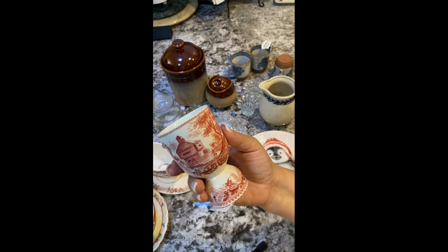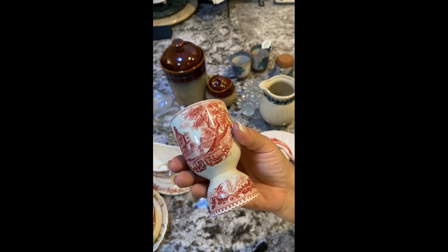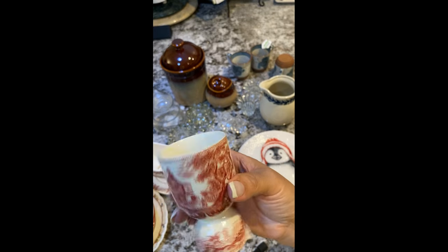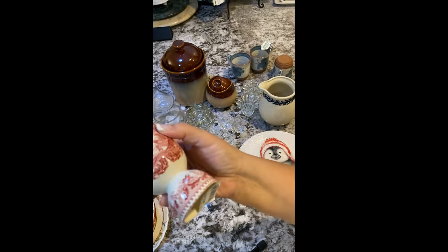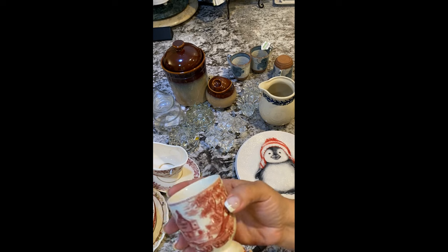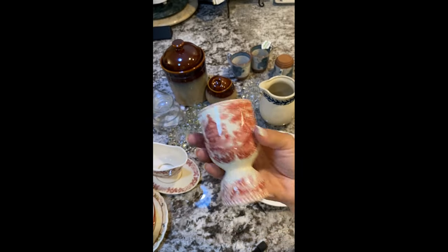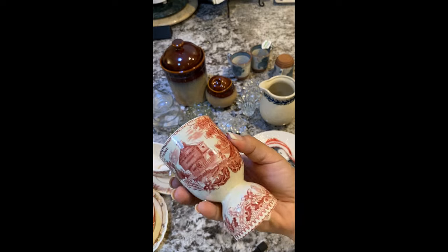My husband picked this up too. Look at this. It's got a beautiful scene. It says Fort Dearborn, Chicago. So I guess that's where the scene is supposed to be. And it has a beautiful bottom. It's an egg cup, and it's broken. It's broken, but I don't care because this is so pretty and I've never seen another one like it. So I don't mind. And it was $3.99. Again, this is just for decor. It's not like I'm going to use it, but it's really pretty. It's so beautiful.